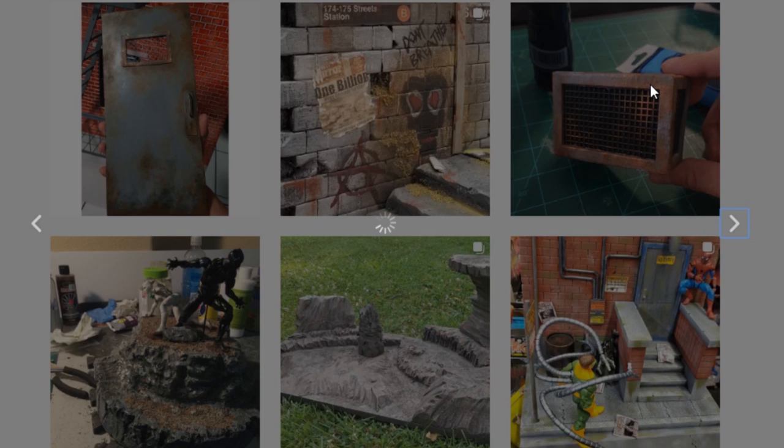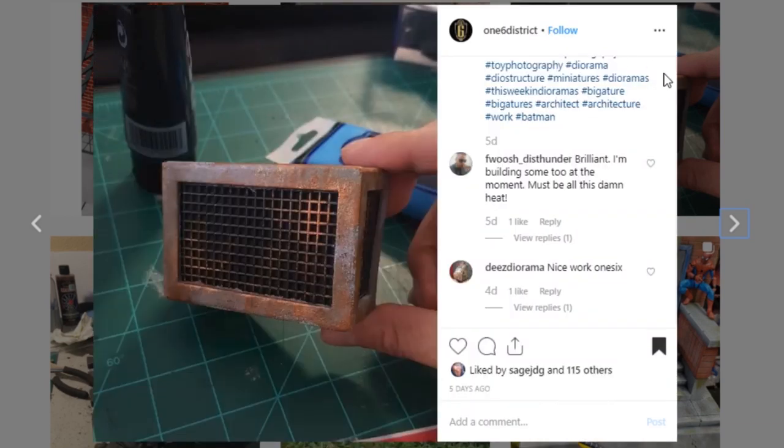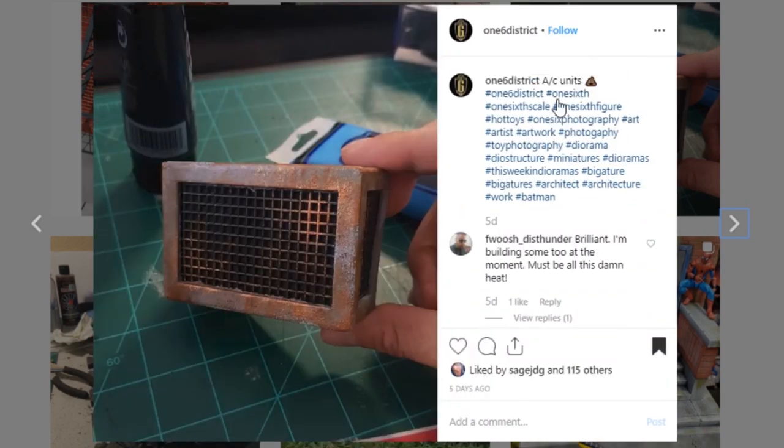Here is a prop piece for a diorama from 1/6 District. What is this? It's an AC unit. Look at the paint weathering on here. You've got grayish blue, and then you've got burnt sienna and whatnot on here. This looks so good. The little color variations between the darker blue and the more orangish colors look so good. And then you've got this gray here. Awesome job, really, really nice work.